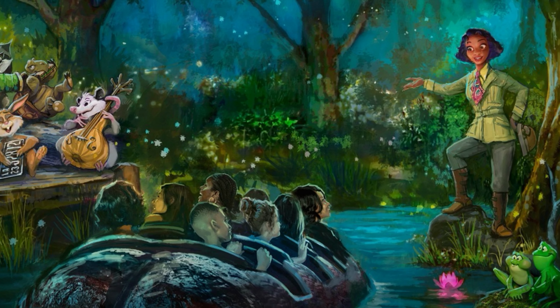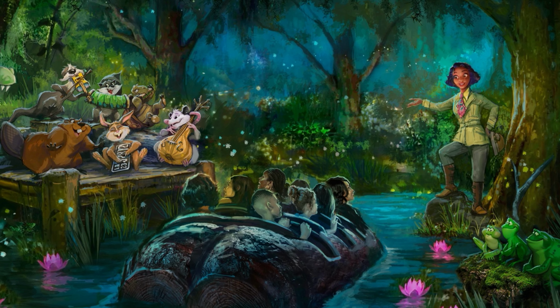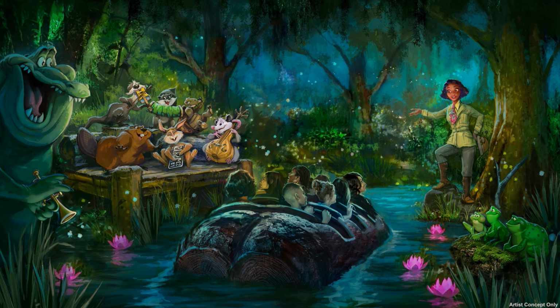In addition, though we don't have confirmation for this just yet, I do suspect that Tiana's Bayou Adventure, the replacement of Splash Mountain, will use a paid individual lightning lane and not be included as part of Disney Genie Plus. Again, this hasn't been confirmed, but it's pretty typical that we see this, like when Mickey and Minnie's Runaway Railway first opened, and then later on it was added to Disney Genie Plus.